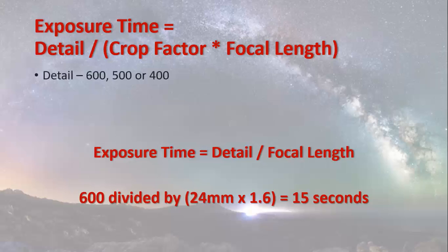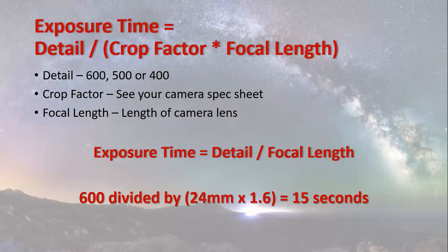So as I said, now the rule of 500, some people say 400 because they allow for a little less accuracy. I use 600. The crop factor, if you want to find it, either go into your camera's manual or go on the manufacturer's website and look at the specs. It'll let you know. Then the focal length, of course, is the focal length of your camera lens.